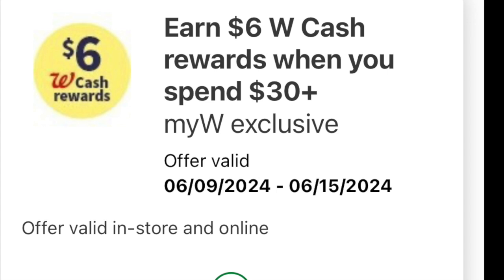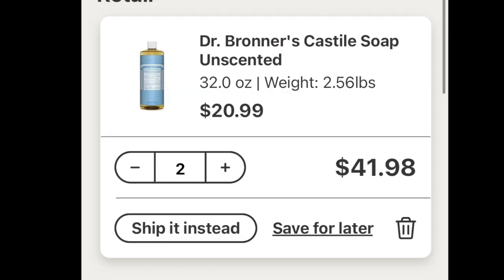Now, I know a lot of you really like the Dr. Bronner's line, and I don't know why I didn't even think of this a couple weeks back when I was doing these deals, but I was looking at Dr. Bronner's yesterday, and their entire line from chapstick, bar soap, or the liquid soap, which a lot of us use. This is like 2.5 pounds of it, 32 ounces. It's regular priced, but it's working with that summer promotion and the 6 back when you spend 30.